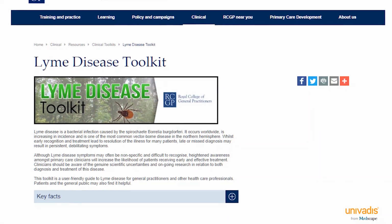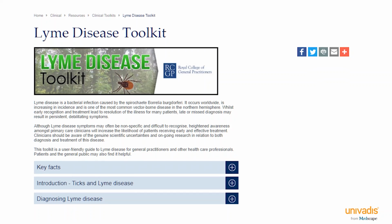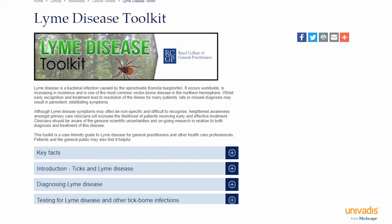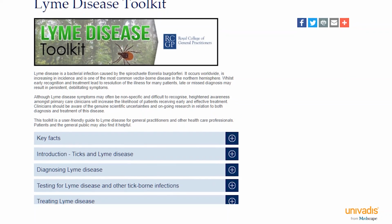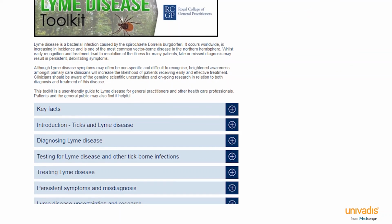The NICE guideline and the NICE quality standard have endorsed the RCGP Lyme Disease Toolkit, and we hope that GPs will find this a user-friendly tool to access very easily within the surgery for details on diagnosis and management.